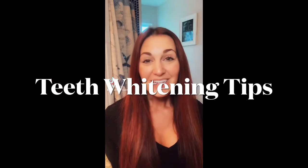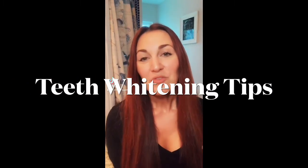Okay, some whitening tips for you all. If you have whitening products that are not actively in use, such as syringes of gel or strips, keep them in the fridge. I feel like it will keep them activated longer. I just take out whatever I'm going to use and leave it at room temperature so it will flow easily through the syringe. But after that, I keep it in the fridge because I feel like it will keep the shelf life longer.